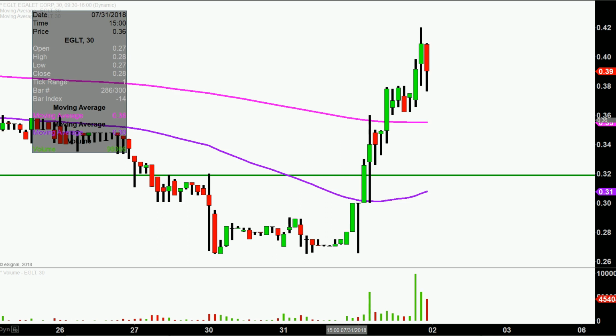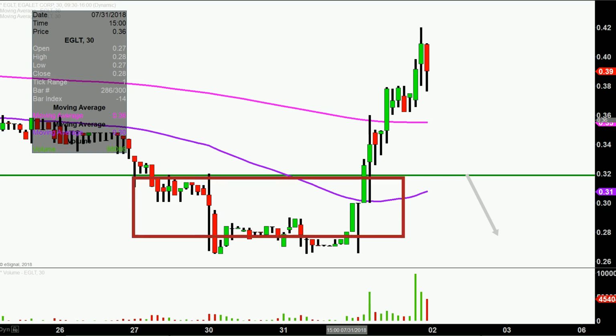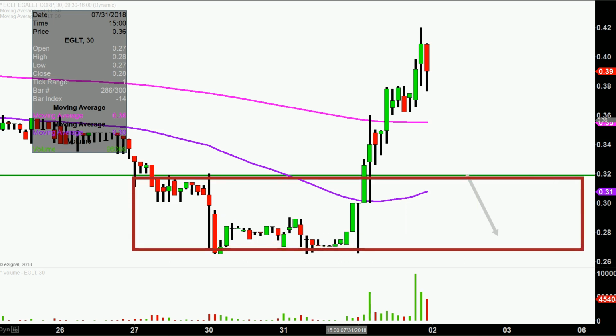Exactly. So with that in mind, think about 32. Any sort of closes below there, or worse yet, if the price separates to the downside, what would that be doing to the price at that point in time? That would literally be putting the price right back inside of this big old range that it just broke out from. Again, going back, not a sign of true strength.